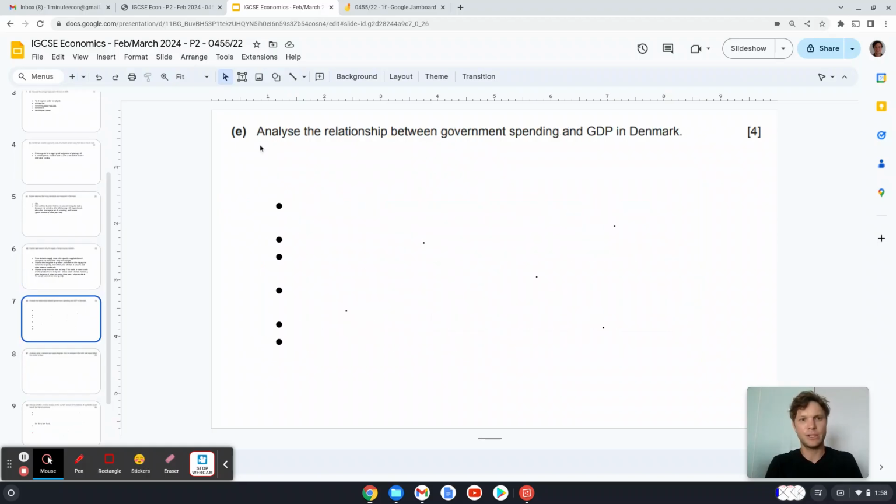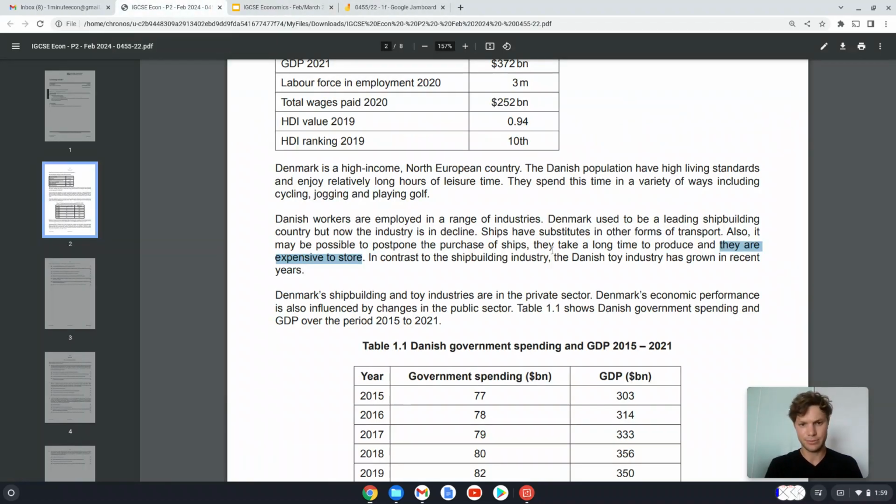All right, let's go on to question E. Analyze the relationship between government spending and GDP in Denmark for 4 points. So what we need to do here is go and have a look at the table they've given us of government spending and GDP, and look at the relationship between government spending and GDP. Is it positive? Is it negative? Is it random? And then we're going to have to try to explain what we understand about that relationship. So let's go have a look.